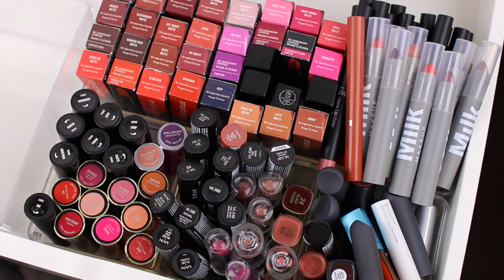But today I'm going through and decluttering my lipsticks. I will film liquid lipsticks and ColourPop lipsticks separately if you do still want to see these videos, because my lipstick collection is out of control, so we would literally be here all day if I put them into one video. But I can film them if you guys are still interested in declutter videos.